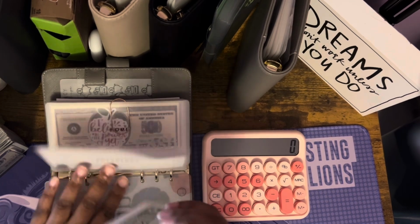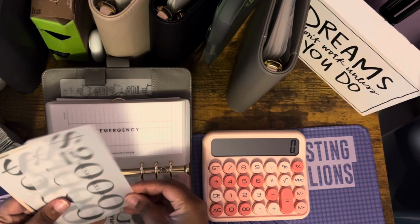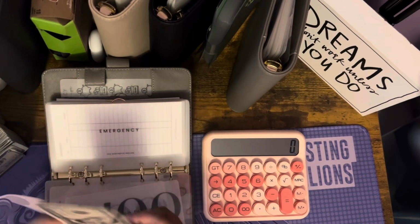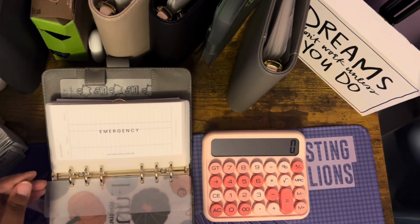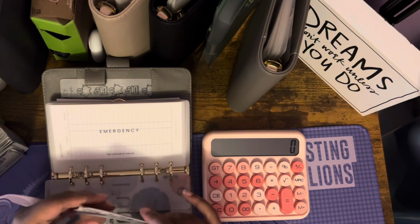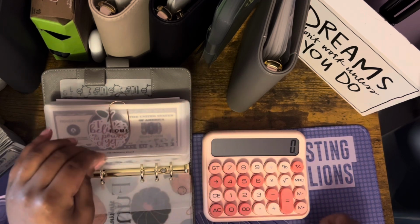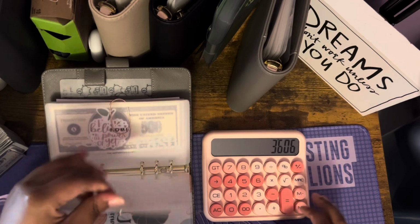All of this is prop money to represent the money that I have in the bank. For my emergency, I have $2,000, $3,000, $500, $600, and $6. So there's $3,000, $600, and $6 that is currently in my emergency fund. I'm gonna keep a running total here, $3,606.